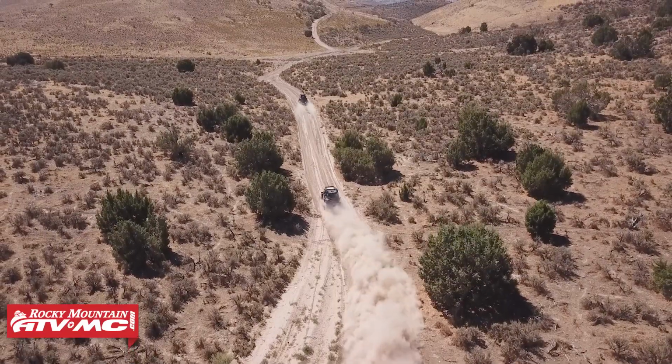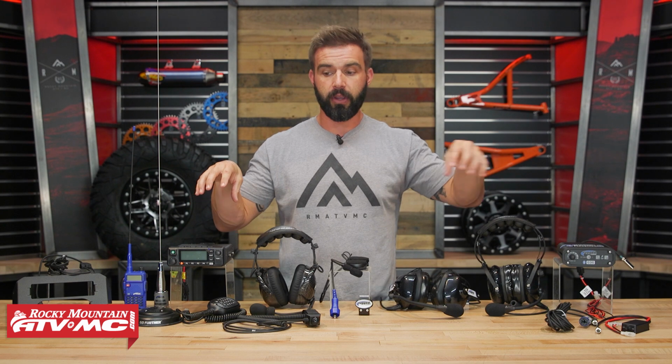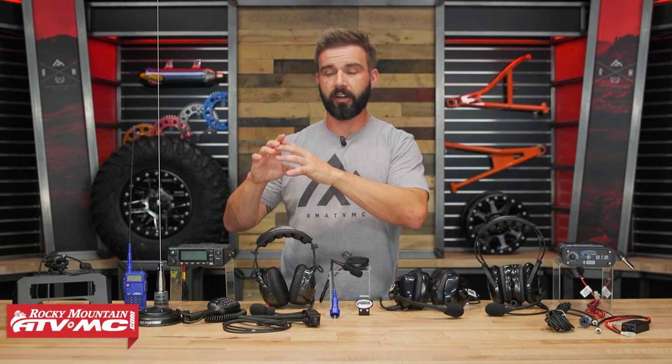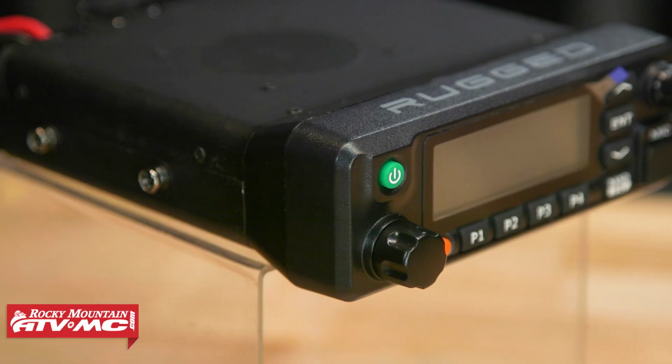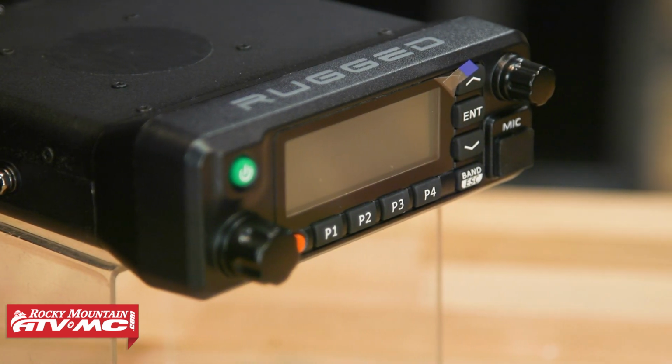But I do want to point out that we have a kit that will come with an intercom and a radio, but you can also buy the radio and the intercom separately. Because if you don't need the radio, if you don't want to talk to other vehicles, you just get the intercom. But if you're in the other boat where you don't need the intercom because you're going solo and you just want a radio to talk to other cars, you can buy the radio by itself and it will give you that type of communication. So just keep that in mind.